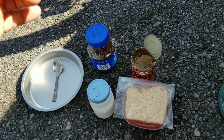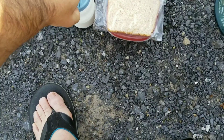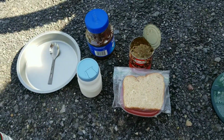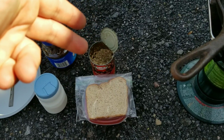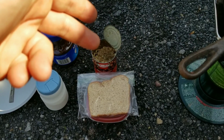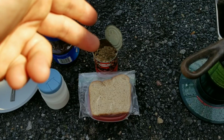It's much finer grit. Let's see if you can see here. Well, not really, but it's a much finer grit than typical other powders that I've had. But it works. It's good. The sausage hash, I wasn't a big fan. I didn't dislike it, but when I opened up the can and it immediately smelled like dog food, that kind of turned me off a little bit.